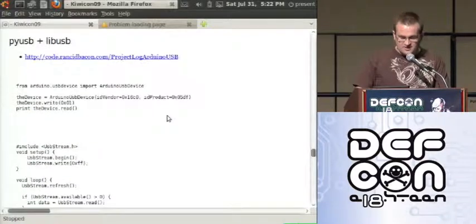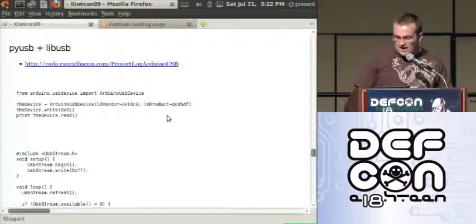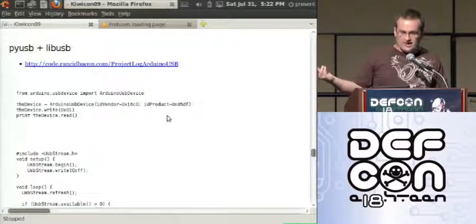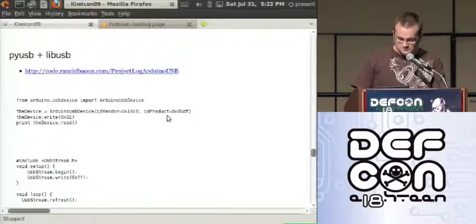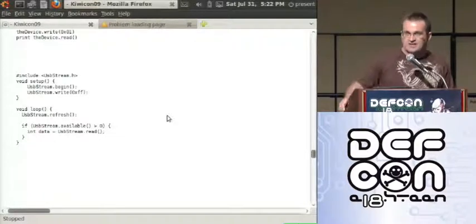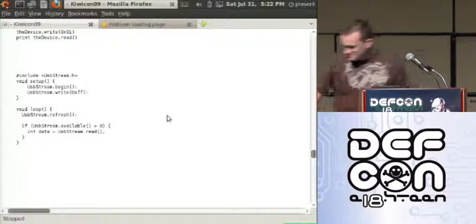So as an example of how you can use the USB side of things, this is two parts. The first part is a piece of Python code, and it uses libUSB in the background to create what's essentially a serial connection to a device. And then the USB code on the Arduino is this section, and basically it reads whatever's being sent over it. Now I can give you a demo of something here.